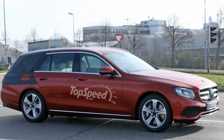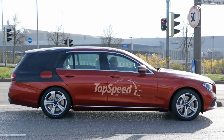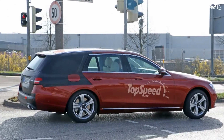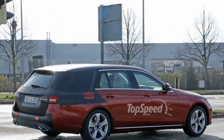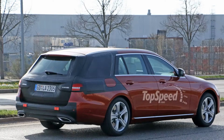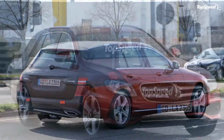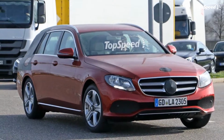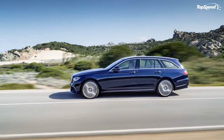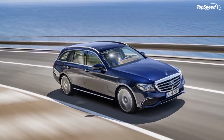Identical to the 4-door from nose to the B-pillar, the wagon stands out thanks to its longer roof, broad shoulders over the rear wheel arches, different taillights, and the familiar estate tailgate. Much like its predecessor, the new E-Class wagon is identical to the sedan, save for the rear end. And, having seen the similarities between the E-Class and C-Class sedans, it's no surprise that the E-Class wagon looks like a bloated version of the compact estate.